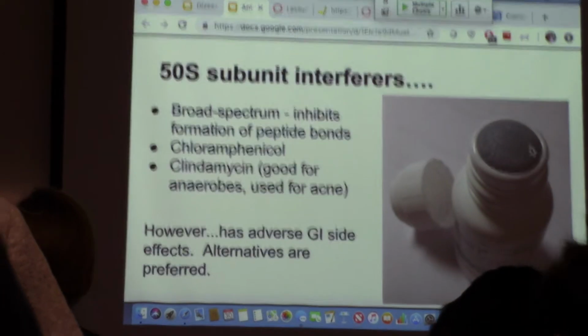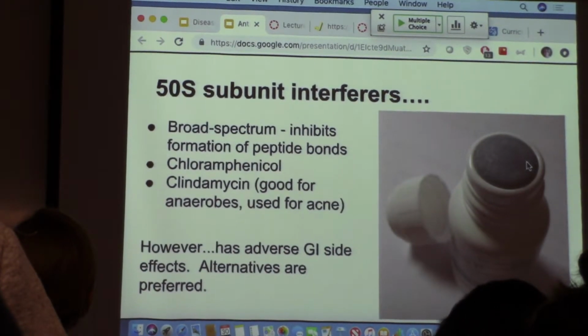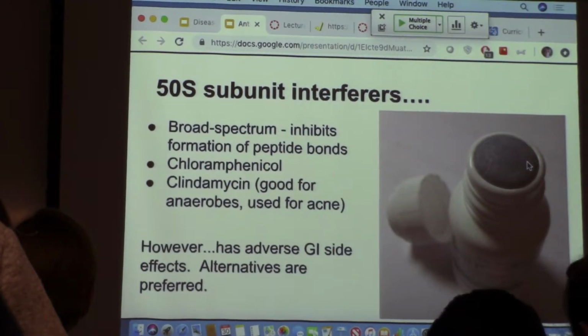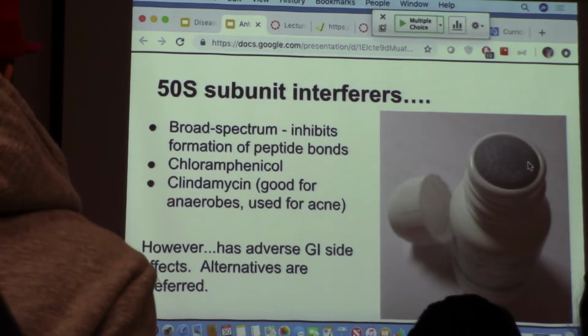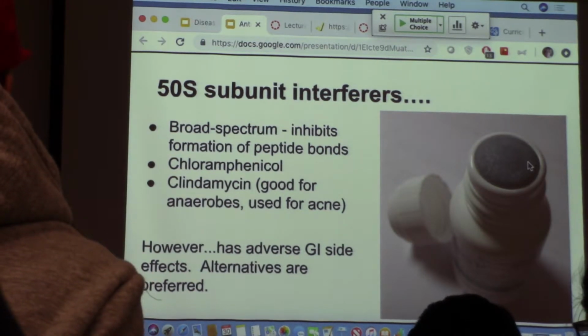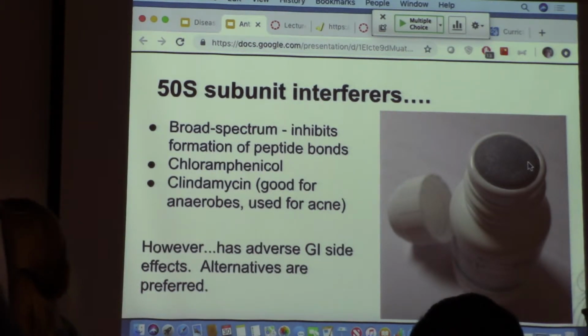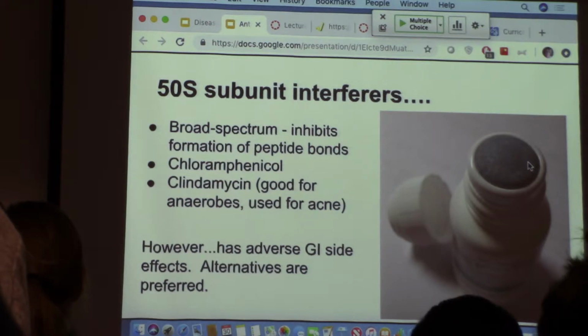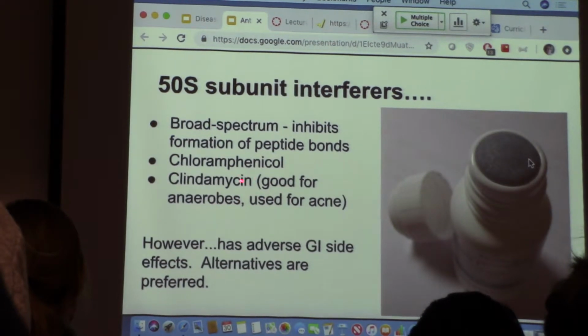So this is just another 50S subunit inhibitor. This is clindamycin. It's actually really good for anaerobes. This is used for acne. I don't know if anyone's ever used this, but you tap it on your face. So this worked great for me for about 2 years in college, and then it completely stopped working. Probably because the bacteria became resistant, right? But for about a year, maybe it was just a year, it was a golden year. Anyway, so this is clindamycin, just topically used.